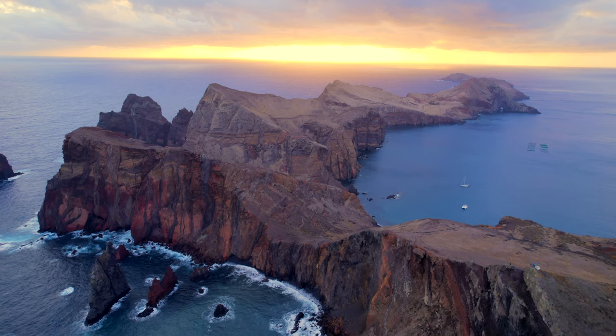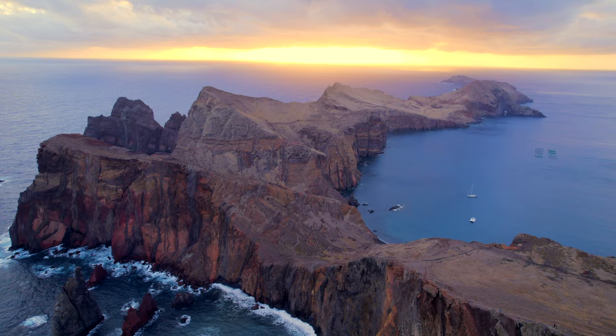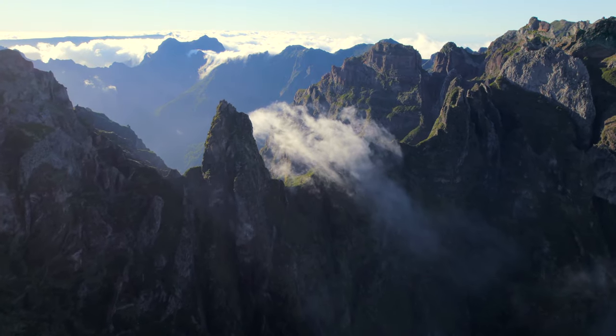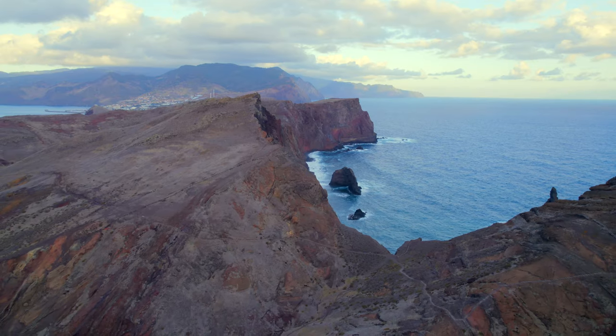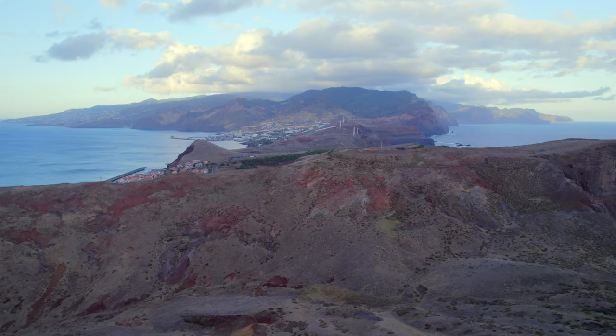In part two of my Madeira travel series, I visit two incredible locations on the island, Ponte Sao Lourenco and Pico Aerio. In this video, I share my experience of photographing these locations. The first location is Ponte Sao Lourenco.